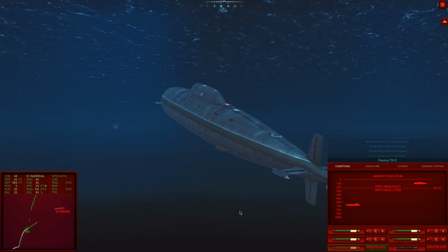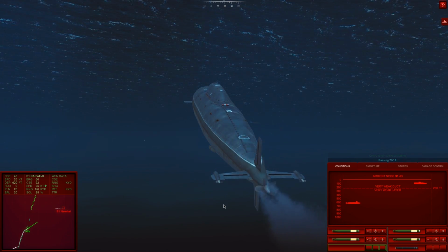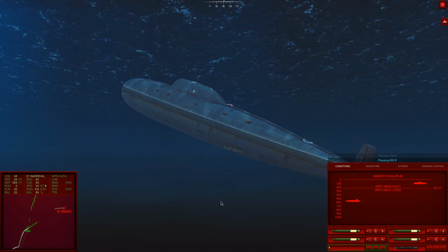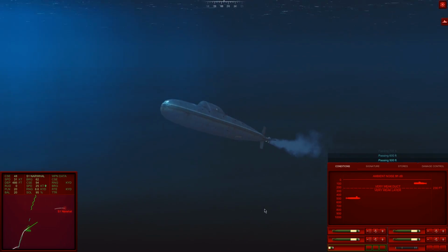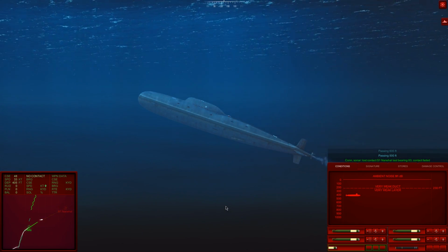No need to worry about the cavitation at this point. The Narwhal knows we're here, and we're going to start heading for the surface. So 20 degrees up on the planes, 20 degrees up on the ballast. And it is absolutely amazing how quickly the Alfa can change depth. This thing just rockets either down or up, depending on where it wants to go.